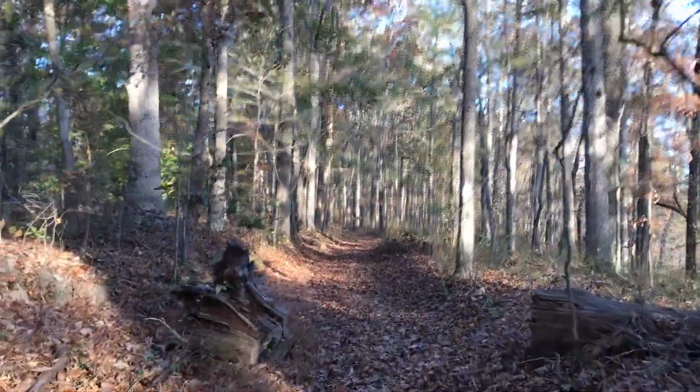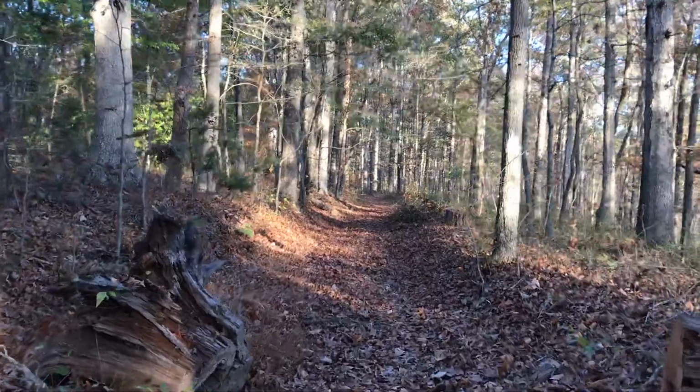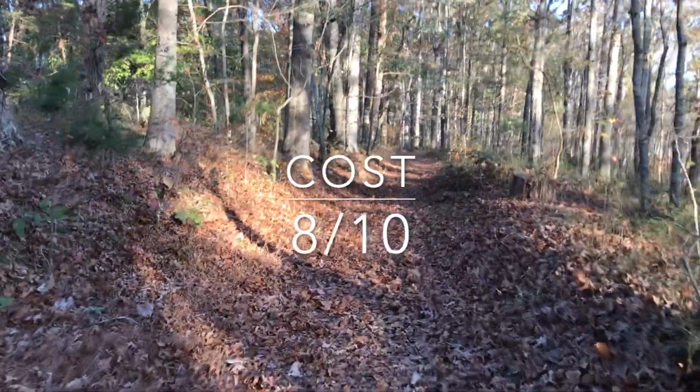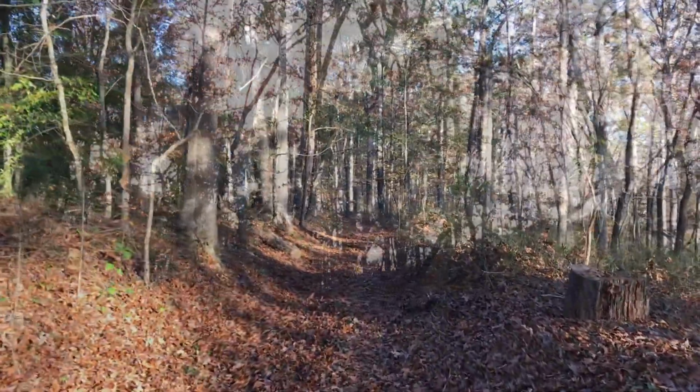While the campground is very average with cost, the backcountry is super affordable because it's the same price if one person reserves it or a bunch. And so for this category, it gets an 8 out of 10.